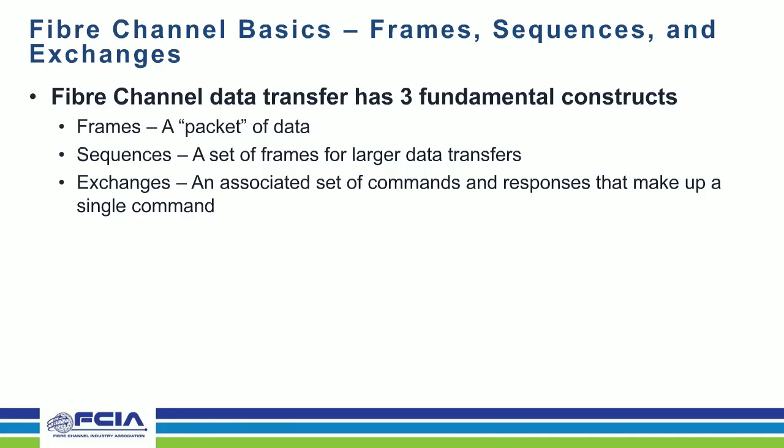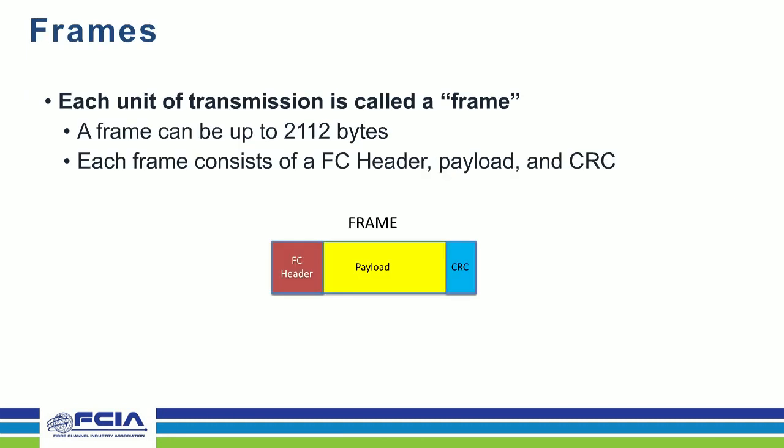So a little bit of basics on how Fibre Channel works. A Fibre Channel transfer is made up of three fundamental constructs: frames, sequences, and exchanges, and I'll get into each of these in more detail.